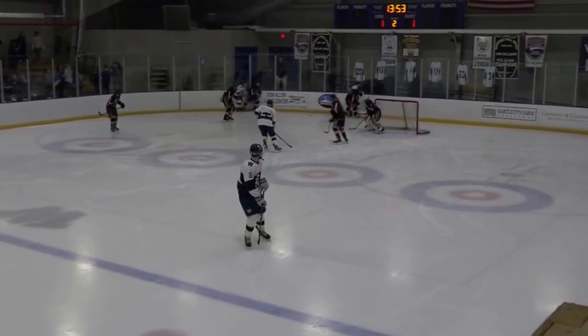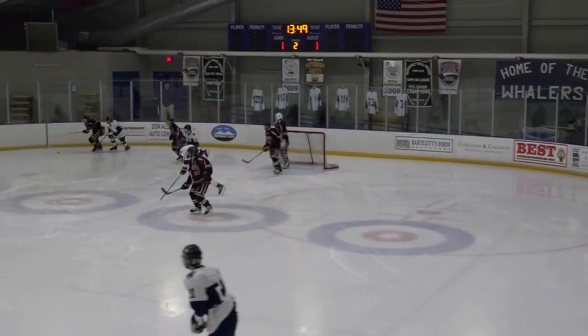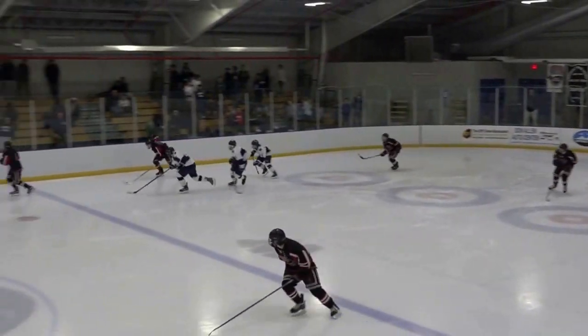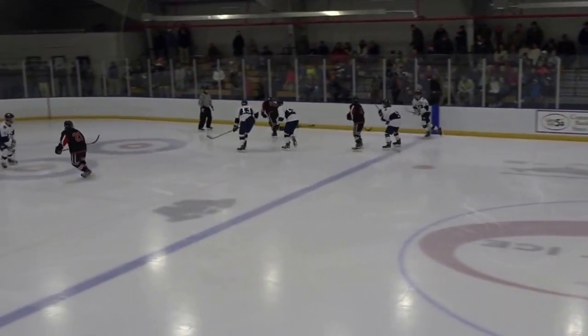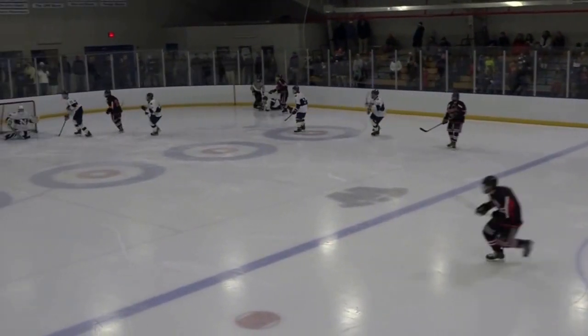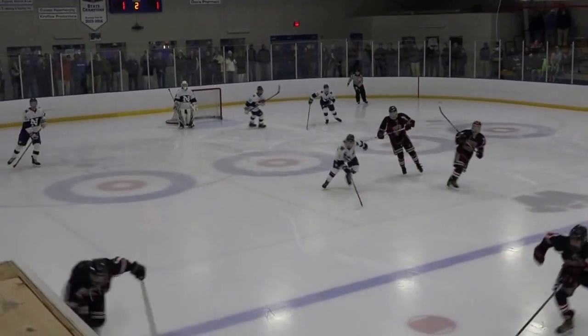Red Raiders now playing a little body. Pick it up behind their net, now trying to work it out. Escaped by one Nantucket player. Now they're coming up the right side and get into the Nantucket zone somehow. Miss wide to the left. Red Raiders unable to keep it in the zone.